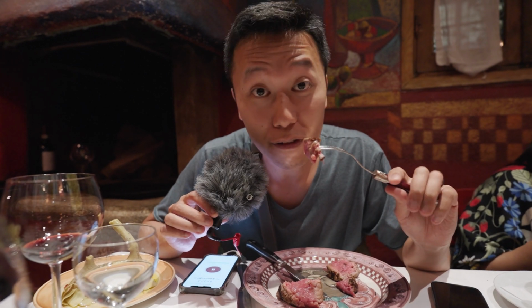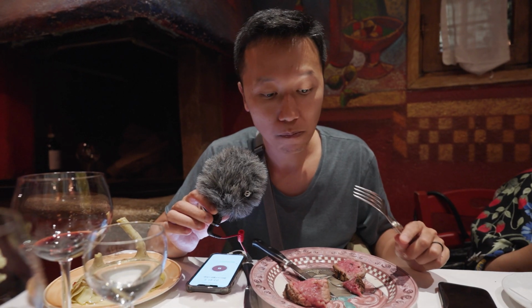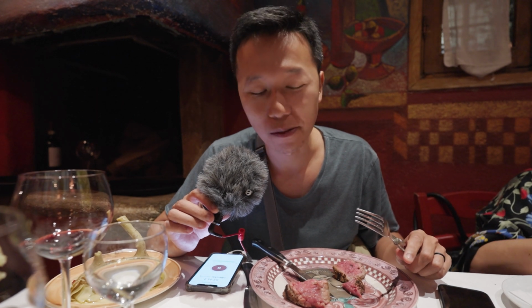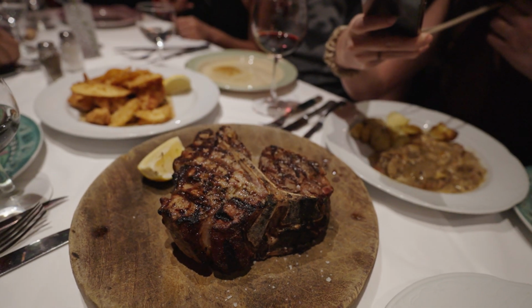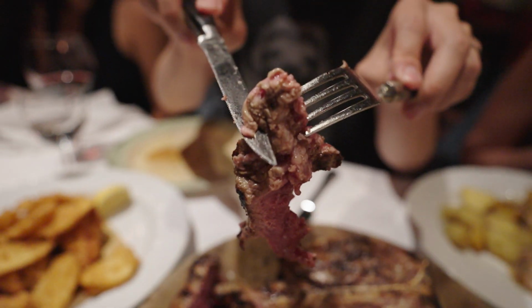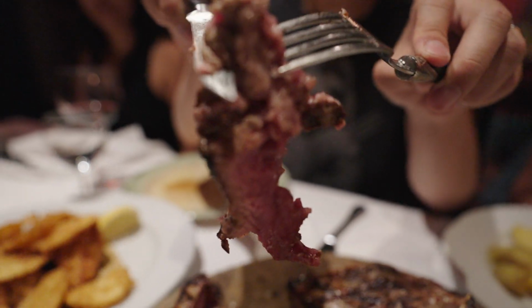Here goes very first bistecca here in Florence. Oh my god. The tenderloin is so flavorful. The smoky aroma has penetrated the meat. It's served rare, so it's not hot in the middle, it's slightly warm. The outer crust is incredible. I think it's just salt and pepper, full of smoky flavor.